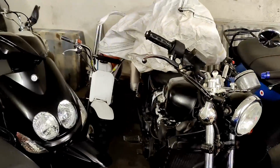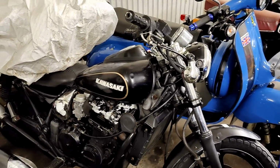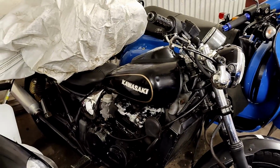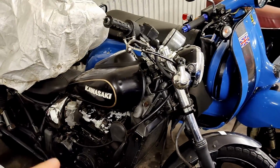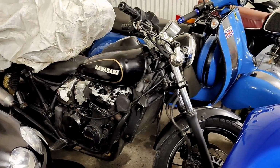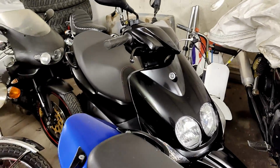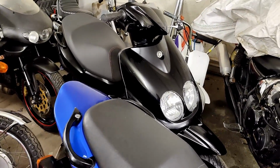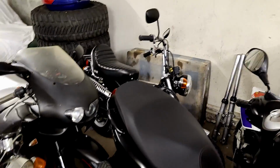We then have the Kawasaki 400. We had one of these in before and they were so desirable that we got another one in, which was very, very difficult. It was actually very rare. The real coupe that we got is the shaft driven 400cc inline 4 kind of chopper bike, a really unusual bike, very desirable. Yamaha Neos 50, the Honda ST Dax 50 as well in the corner there.